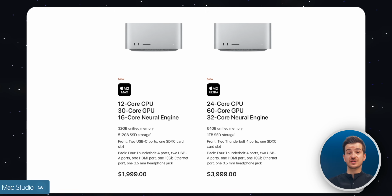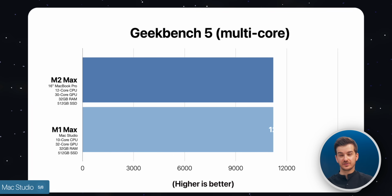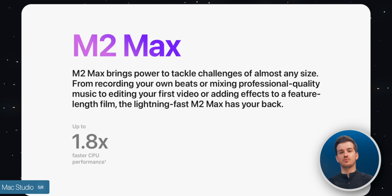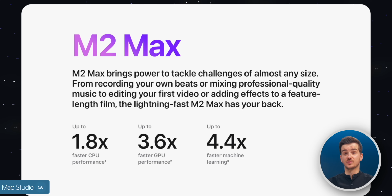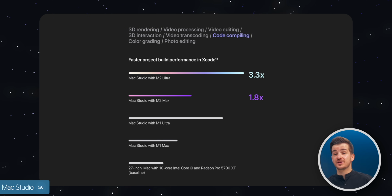Now, if you have even more cash to spend, you then have the brand new Mac Studio, which starts from $2,000. And with that, you get a binned M2 Max chip with 12 cores for the CPU and 30 cores for the GPU. And this is really the best configuration for any creative professional, as you essentially get roughly the same performance as the previously unbinned M1 Max model, minus 2 GPU cores, but with 2 extra CPU cores. As a whole, Apple teases a 1.8 times faster CPU performance from the M2 Max model, up to 3.6 times better GPU performance, and up to 4.4 times extra machine learning performance. So really, this new M2 Max Studio would be insanely powerful for any type of use case, including 3D modeling and rendering, app development, data manipulation, and so much more.